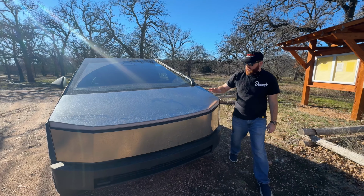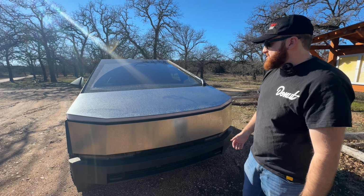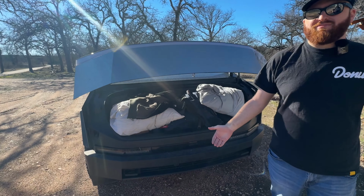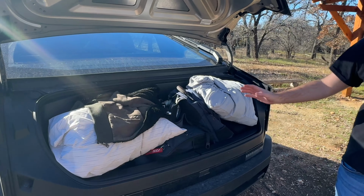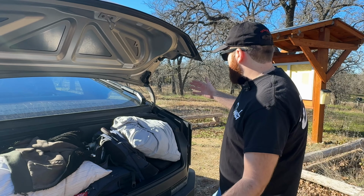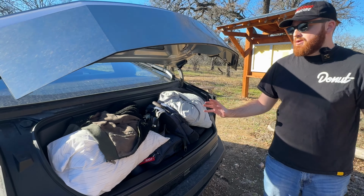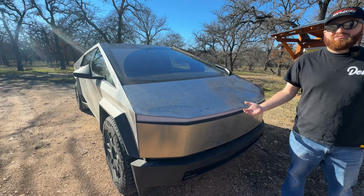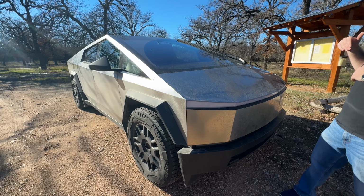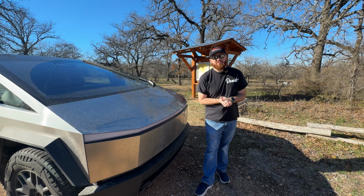Lastly, we have what's in the frunk, and in the frunk, I just have stuff that I don't really want rattling around in the cabin. Pillows, personal computer, backpack, stuff like that. From a space standpoint, this thing is by no means full, but it's very nice to be able to utilize how much space it has in all of its different areas, from the bed to the frunk to the cab. Fantastic. All right, let's head to the campsite.